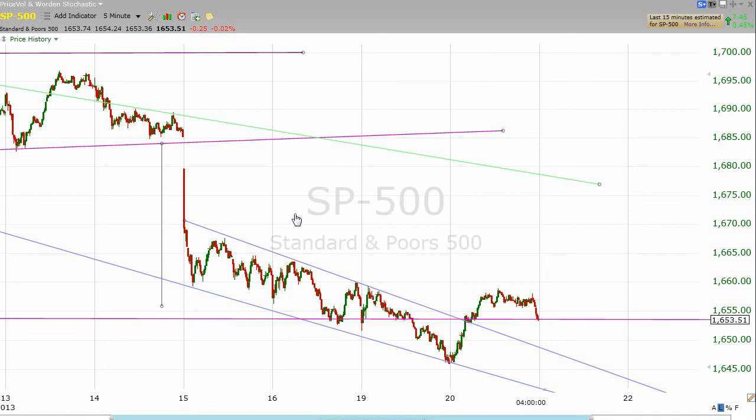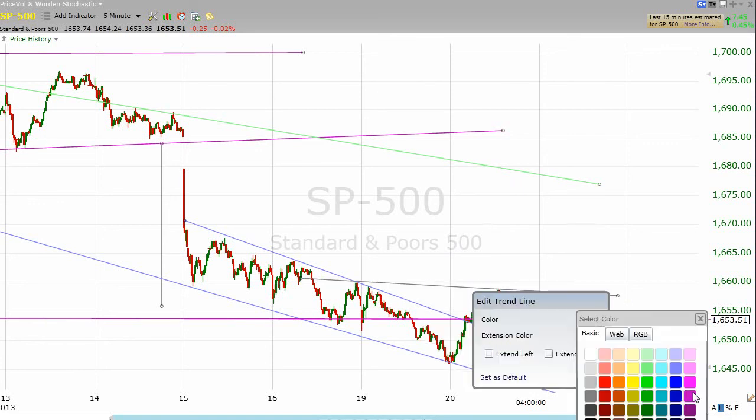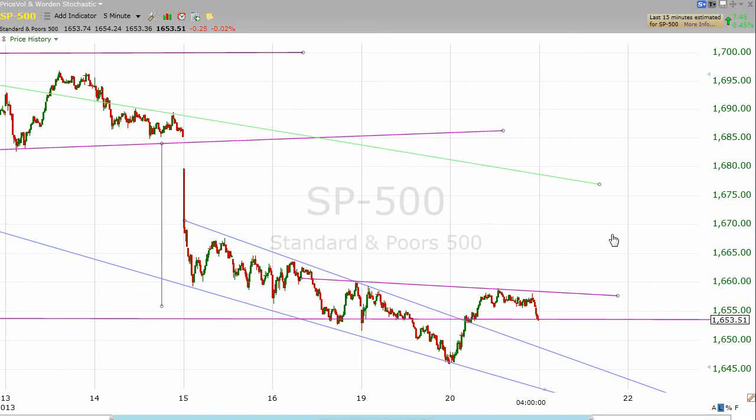Now, just one more thing I want to show you before we wrap this up, because really nothing super new has happened today. But I'm going to put this new trend line right here, and we're going to make it purple, because that's our trend line that we use when we're looking at a potential neckline of a potential head and shoulders or inverted head and shoulders pattern. And we do have a potential inverted head and shoulders here.